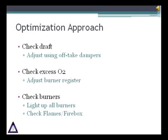To optimize the heater, our team checked 3 points: the draft, the excess air and the burners. For the draft they made the adjustments using the offtake dampers. To get the minimum excess air, the FIS team adjusted the burner register, and they also lit all the burners and checked the flame in the firebox to discard any problem in the radiant section. The results are plotted in the following graphs.